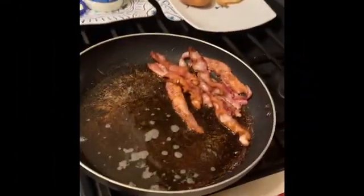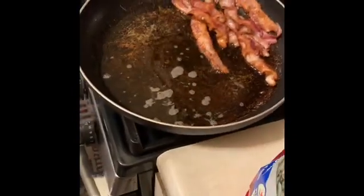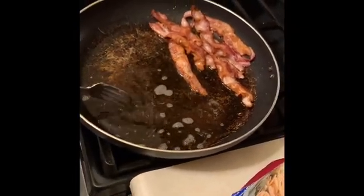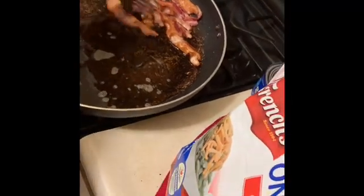Okay, we're now preparing the Hawaiian rolls, and I'm doing the braised bacon. And this is most important here. I keep this. This is most valuable. Bacon grease seasons up everything. You keep it for a rainy day.